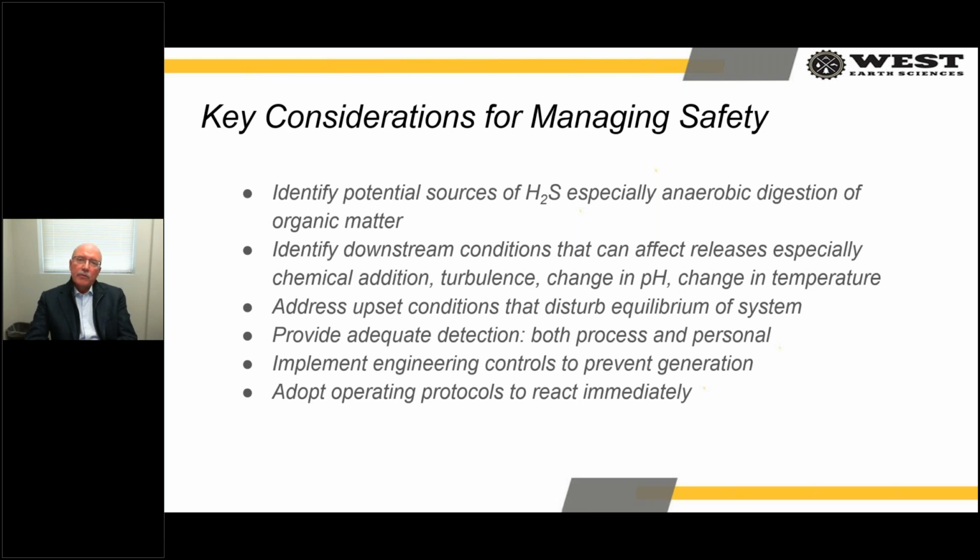And then, of course, we're all familiar with the stages of protection that you would implement. Start with an identification of the source, make sure you have sufficient engineering controls to minimize the exposure, and then adopt operating protocols so you respond immediately. Those protocols include equipping the staff with the proper detection gear.